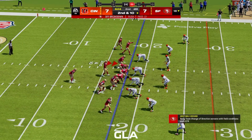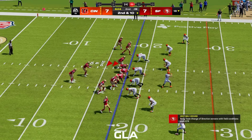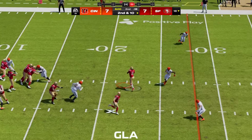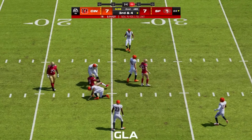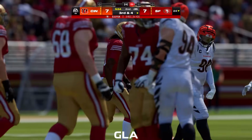So now second and 10 after the incompletion on first down. Purdy from the gun. He'll get this into the hands of Ayuk. They get six. That'll leave them with third and four.